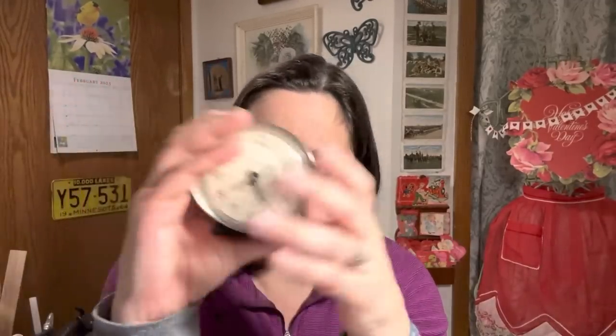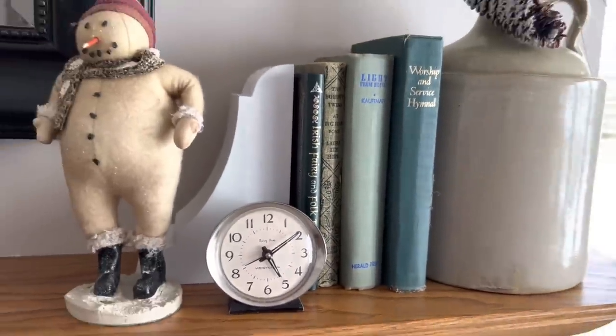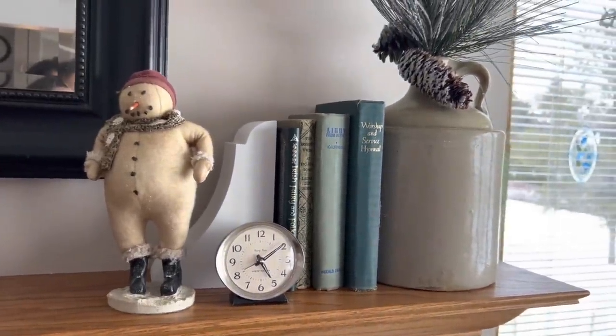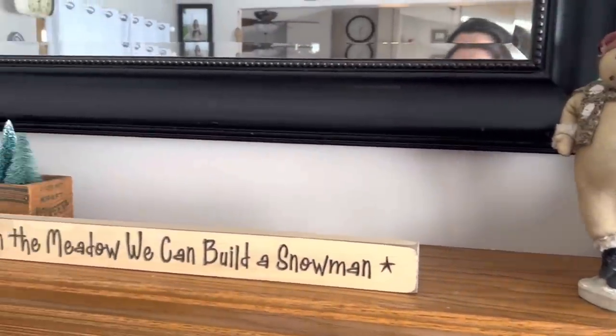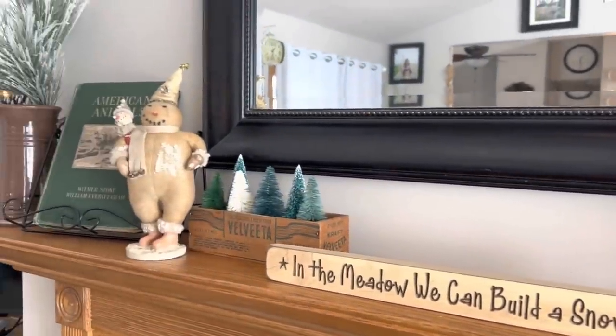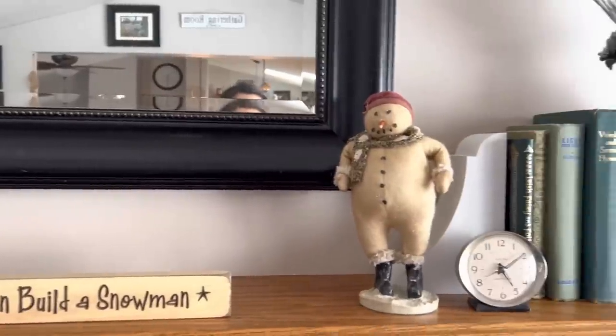I don't remember the price. I didn't pay too much for it, maybe like $5. Here's where I tucked my little clock. Oh my goodness, I'm so happy to have one. So cool. My dog is playing if you hear weird sounds. This is my current mantle, and I think it looks really cute there.